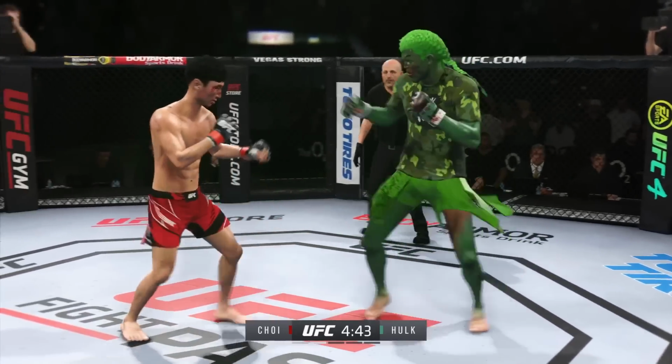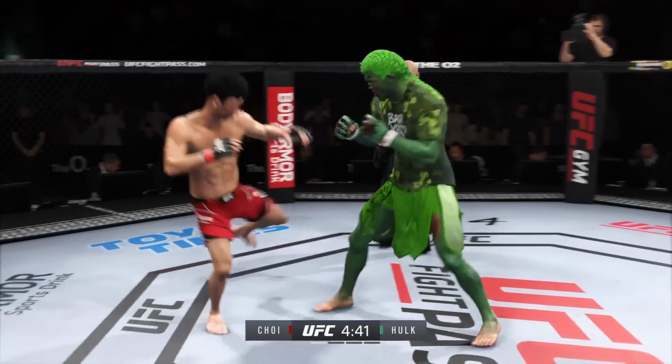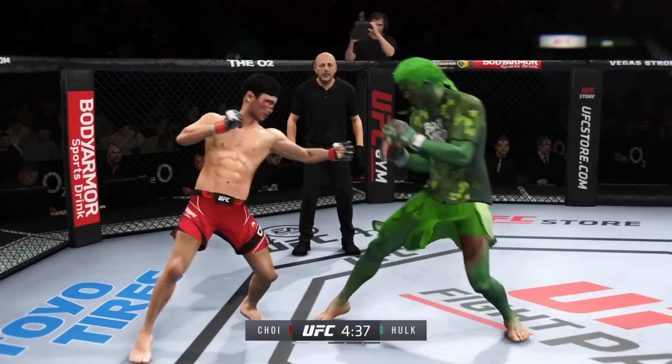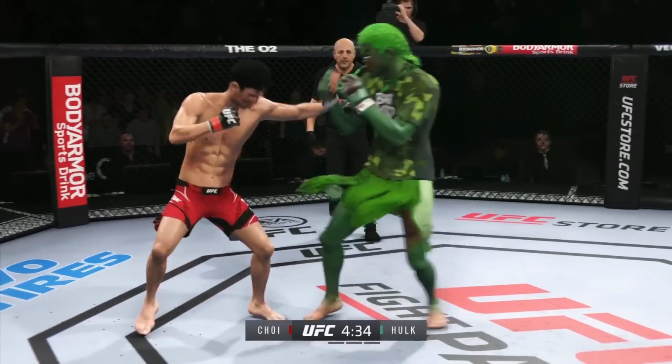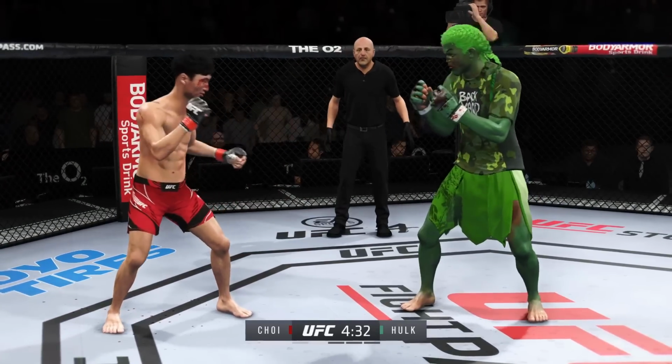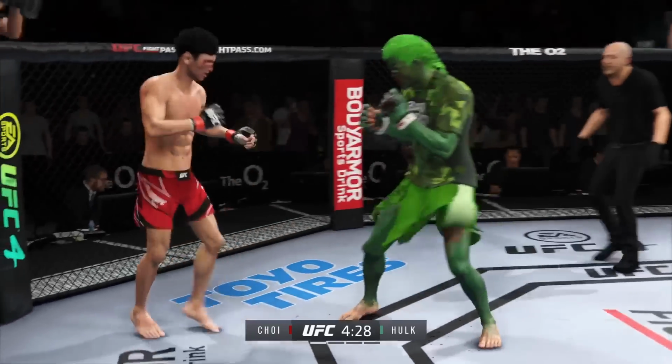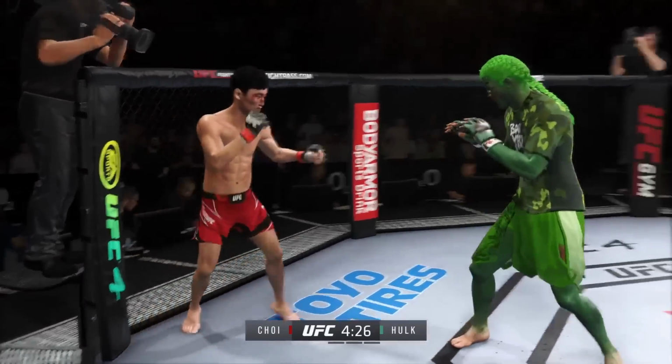Got clipped with the right hand. Look at the whip action that comes from him throwing that kick. Big shots being landed on both sides here. That was snuck in. Nice strike.